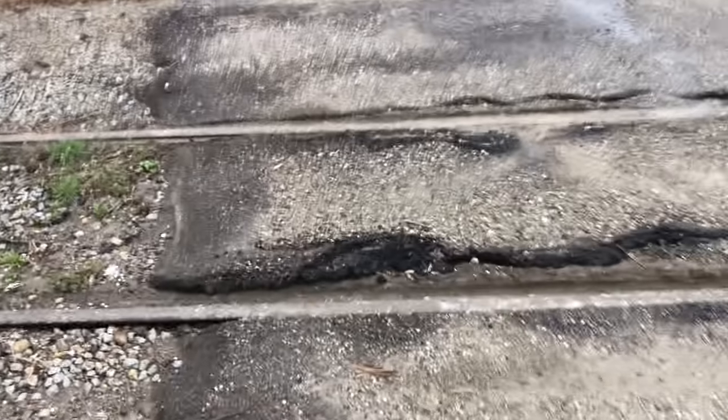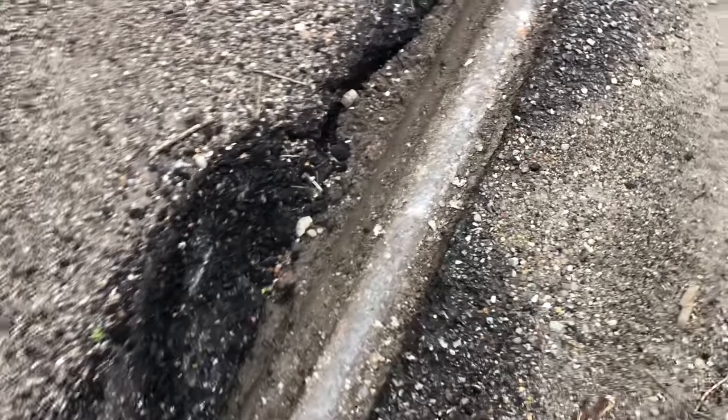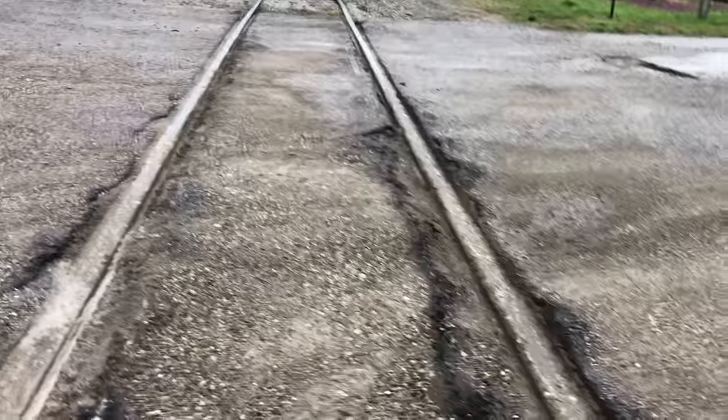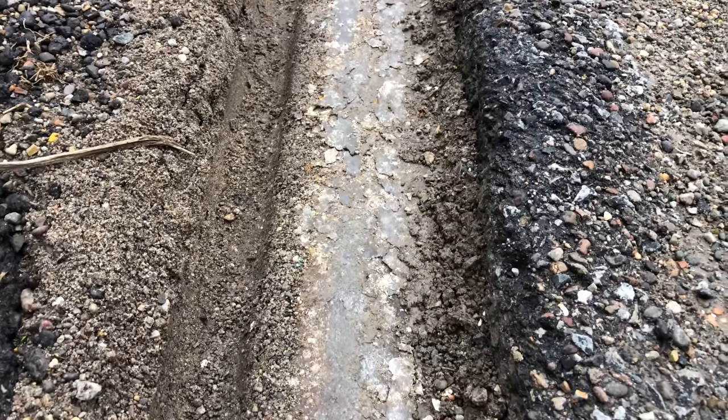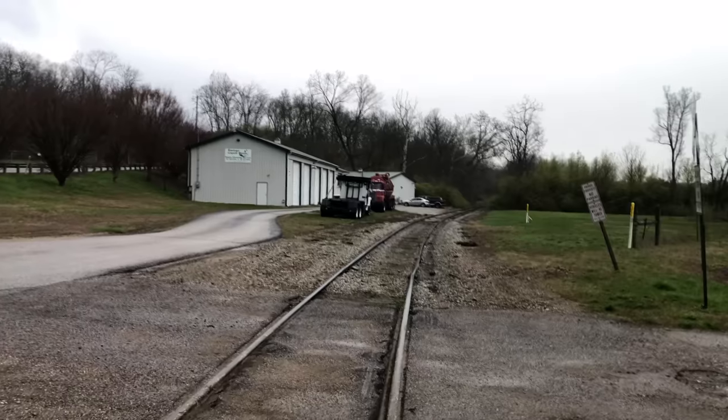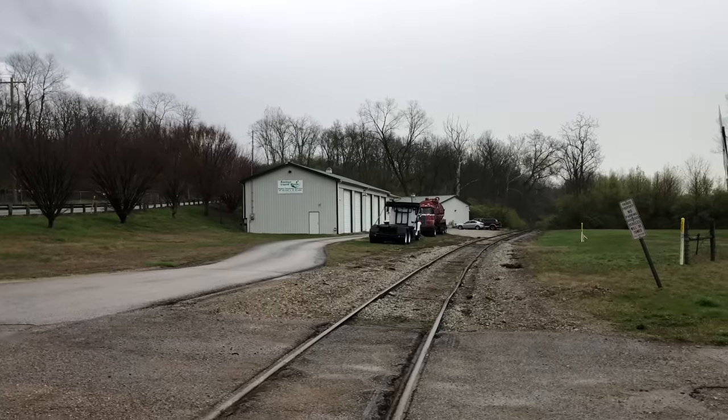Wow, was that cool or what? This is short line railroading at its best. Small branch line, only one customer past this point right here, so it's not used that much. Let's have a look at the rail after it went through. Oh yeah, dug it out. There you go. Let's have a closer look. There you go, the old before and after on the rail. At a crossing, pretty cool.